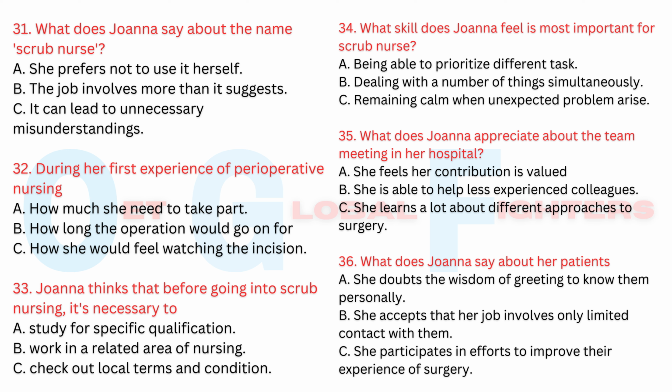You lay out the instruments, hand them to the surgeon when asked, and you're also responsible for monitoring the patient. So you're like the bridge between the surgical team and everyone else who's supporting the patient. So how did you first get into this type of nursing?